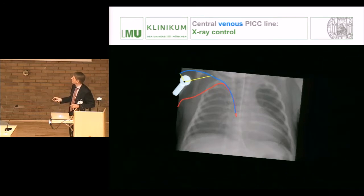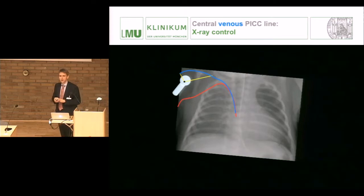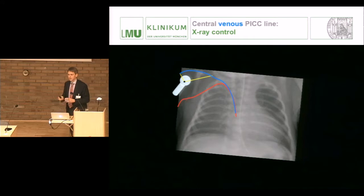On the other hand, if you're using the cephalic vein, then the PICC line will enter the thoracic cavity on the other side of the humerus. And now, if you elevate the arm, it's not going to be pulled out, but it's going to be pushed in. So I think this is an important observation for your unit in order to define what's the correct position of your PICC line. And in our unit, we now have the policy to only do X-rays with the arms at the thoracic wall, because you've seen this movement of the PICC lines of up to 2 centimeters just by movement.